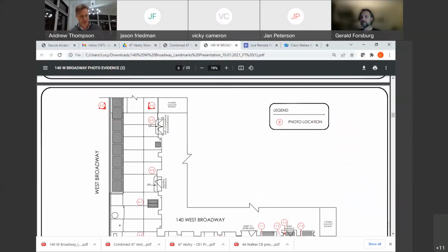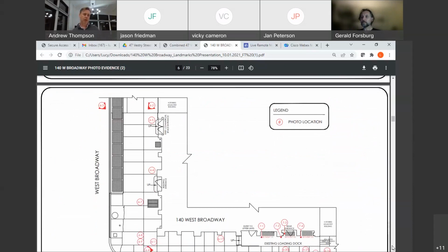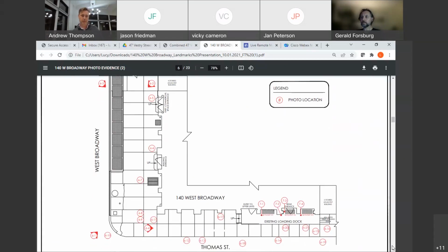This is for reference, this plan right here, because we're going to show a bunch of photographs. So if you want to go back to it later, you can reference the photographs where we took them from. So going to the next picture, please.